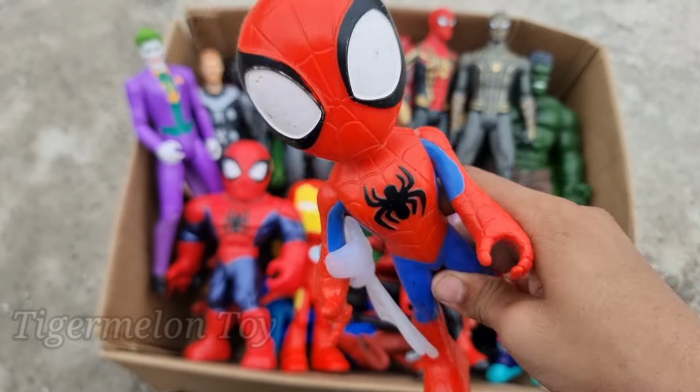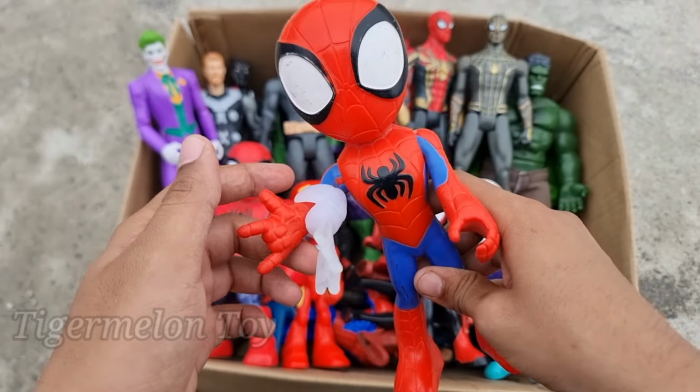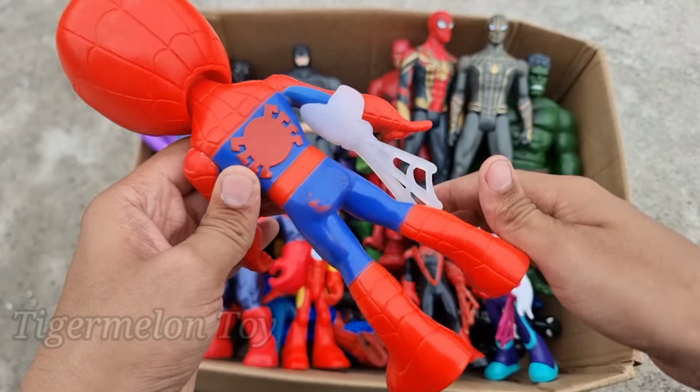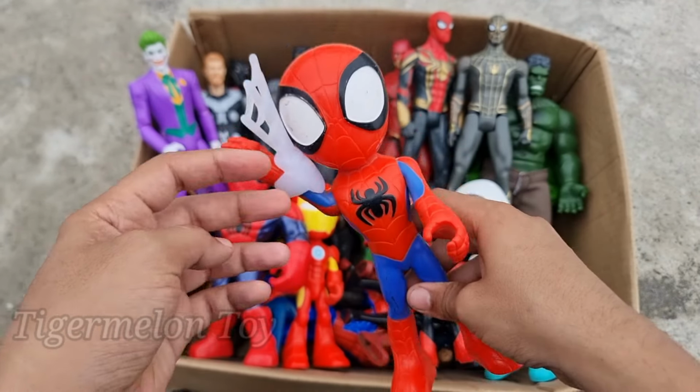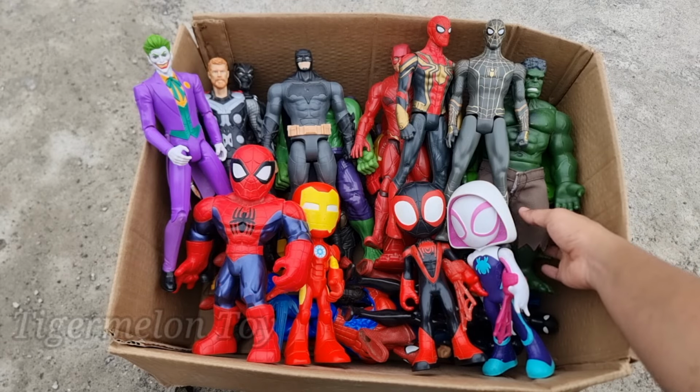Wow, guys, our favorite superhero Spider-Man is super cool. Look at this very beautiful spider on his chest. Look at the webs, guys. This is our favorite superhero Spider-Man. Wow, he's super cool. Look at him. Wow, he's just amazing. Now it's next, guys.